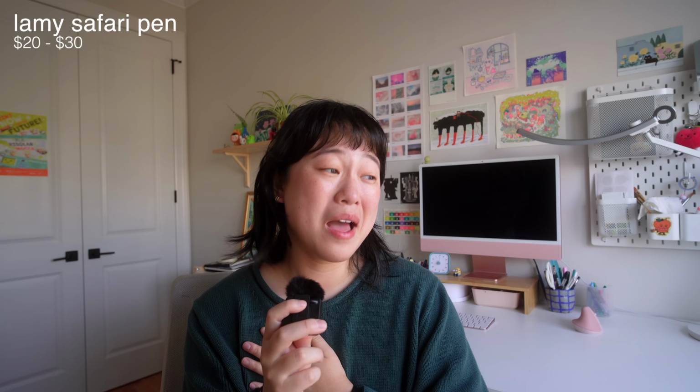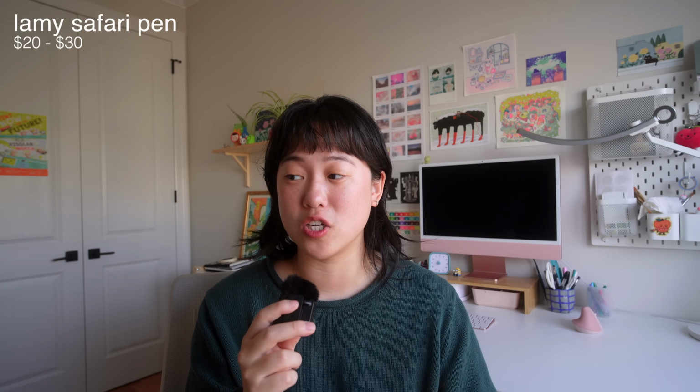I didn't intend to become like a Lamy spokesperson, but the Lamy Safari I think is just a great beginner pen at a really decent price point. Fountain pens can get super expensive, and I got one for like 25, some of them go up to 30. If you want a fancier color, they might be a bit more, but I feel like it's a very fair price for the quality you get.